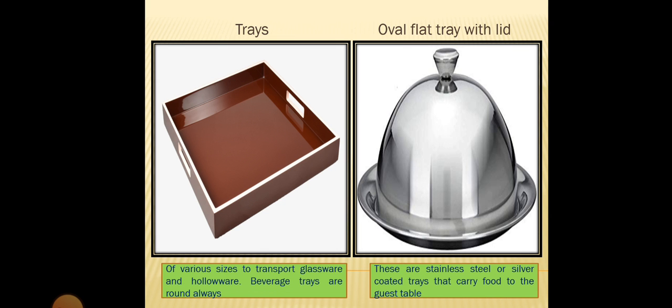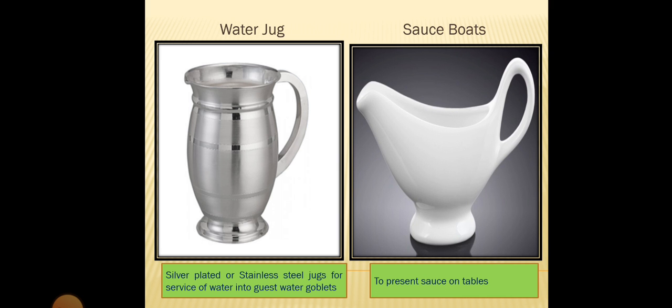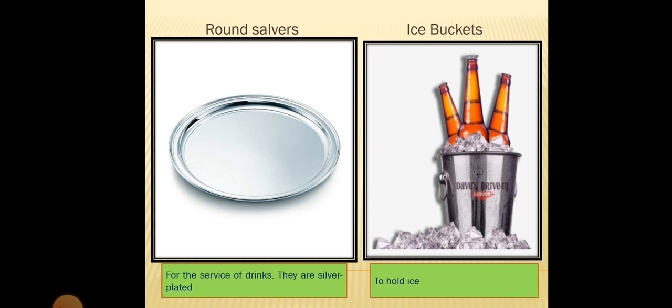Next one is trays. Trays are available in various sizes and shapes. The next one is the oval flat tray with the lid. These are stainless steel or silver coated trays that carry food to the guest table. Like the round flat tray with the lid, there is the oval or round entree dish. The entree dish is used to serve all the entree foods. The water jug is used to carry water to the guest table, and the sauce boat is used to present the sauce on the guest table. The round salver is used to carry drinks to the guest table.